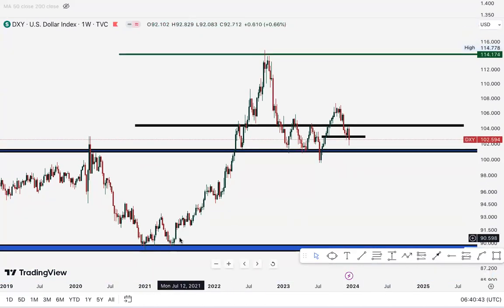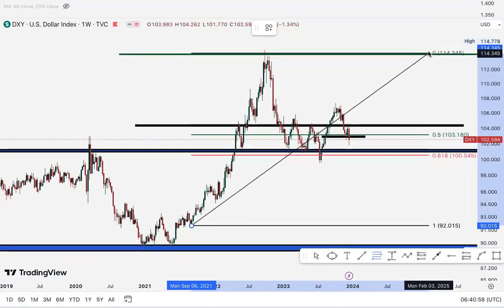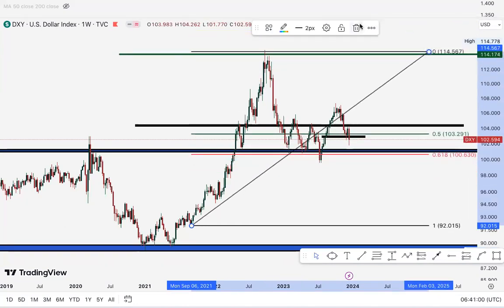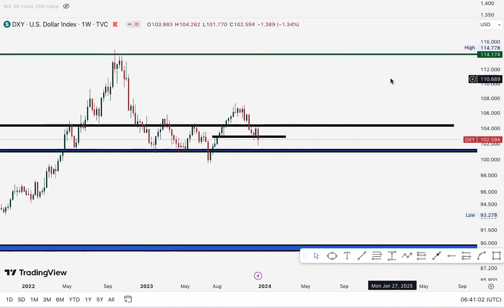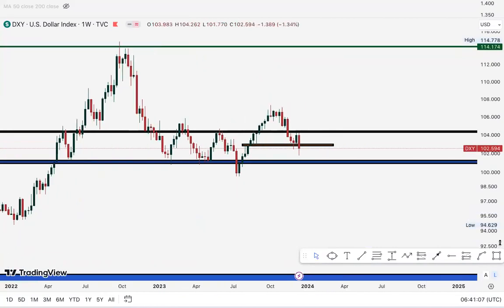So the dollar index from 2021 to 2022 gave us an intense rally all the way to the upside. And then this was just a pullback of this whole rally, from this recent low all the way to this high here, and this is also sitting on a Fibonacci level. And you guys know me, I love my Fibonacci. I do nothing without Fibonacci. If I could cook food with Fibonacci, believe me, I would.